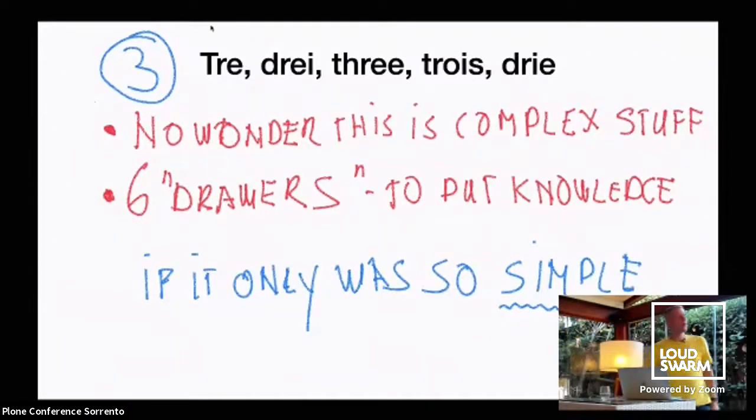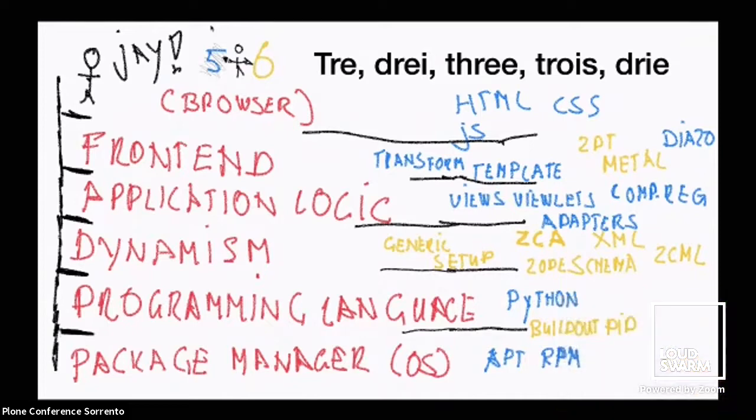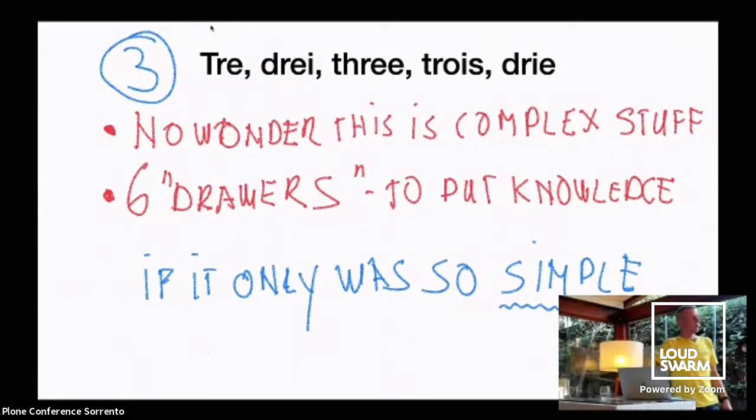So no wonder that this is complex stuff. We have six drawers to put knowledge. And if you look at the knowledge, the programming languages, the formats, the concepts, the ideas, the fixes we've created in these 18 to 20 years, it's not easy. But now it's easy, right? So we've had a bit of an overview, what's where, so maybe if you explain this to people. If it only was so simple.